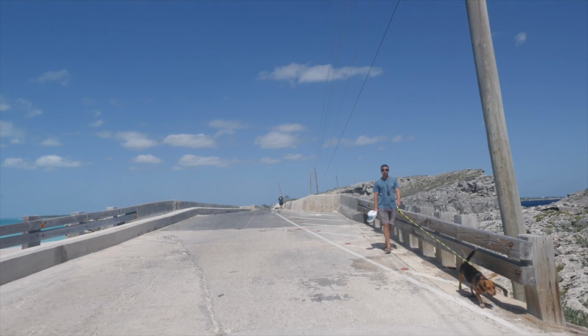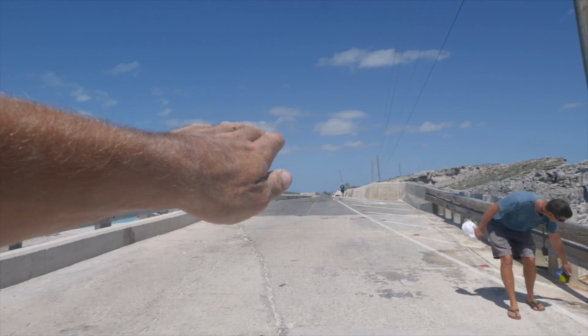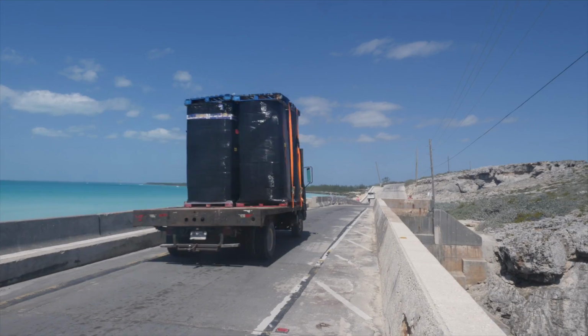So apparently the road used to go here, but a storm lifted up the whole bridge and relocated it. And then they had to adjust it, and now it's in a curve.